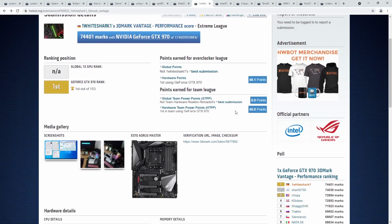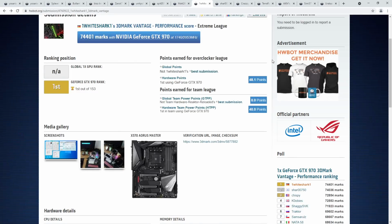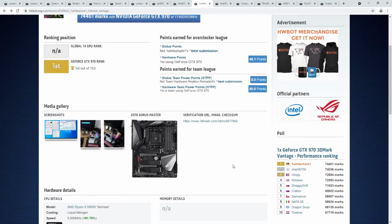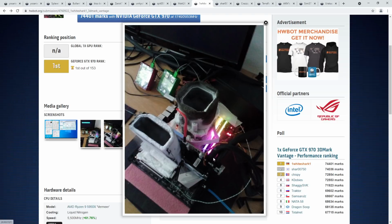But still, White Shark did push the clocks on the 970 higher than everybody else in second and third place. And the CPU's at 5.5 gigahertz. Memory settings, I have no idea why he's running CJR settings. This looks like Hynix CJR, which I really hope it isn't, because you have a 5950X and you're running it with CJR.